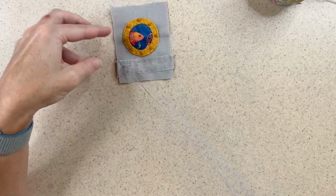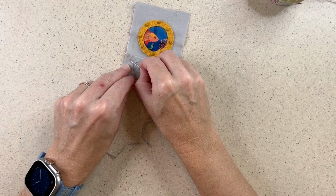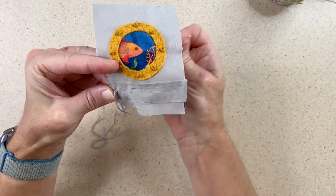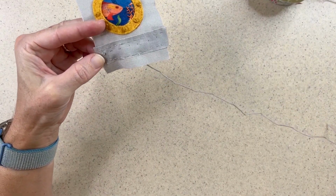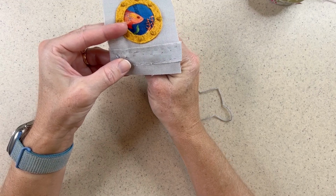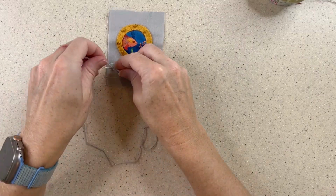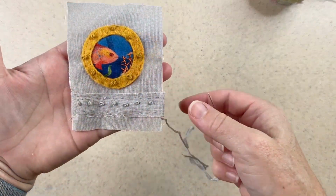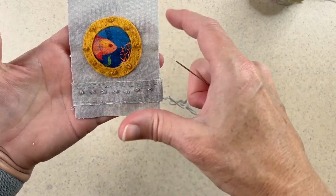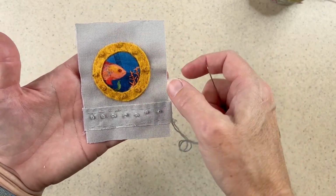I have my needle threaded. I'm just going to wrap my needle twice, and then go down right next to where I came in. Pull the needle, and I have a little knot. I'll move to the next one and do the same thing until I have all my little bolts put in place. So now I have all my bolts, and I really like the way that came out. It does remind me of something that I would imagine happens in a submarine.